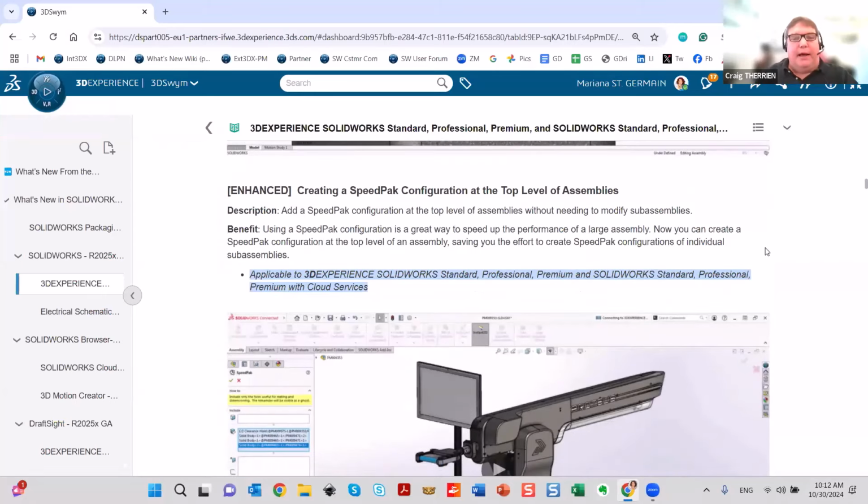So next is SpeedPack. People that are familiar with SpeedPack know it's for managing large assemblies. Let's say you think of something like a car. You have an engine inside the car. You're not going to be modifying that engine while you're designing the car. That's a different group. So what you want to do is reduce as much of the detail as possible, to speed things up when you're looking at your assembly at the top level. Before, you were only able to make a SpeedPack, a simplified configuration, in a lower level assembly. Now you're able to go into the top level assembly.